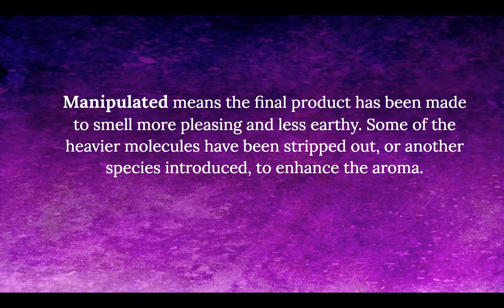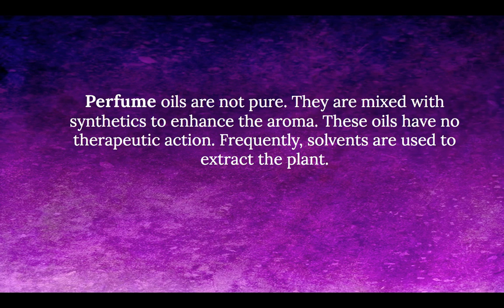Manipulated means that the final product has been made to smell more pleasing and less earthy. Some of the heavier molecules have been stripped out or another species introduced to enhance the aroma. Perfume oils are not pure. They are mixed with synthetics to enhance aroma, and these oils have no therapeutic action, and frequently solvents are used to extract the plant.